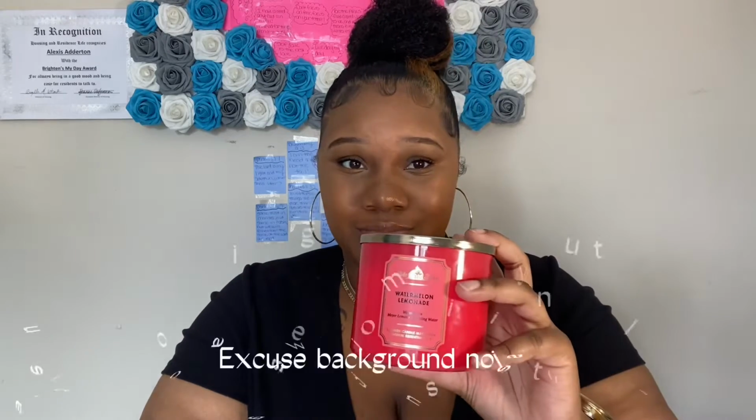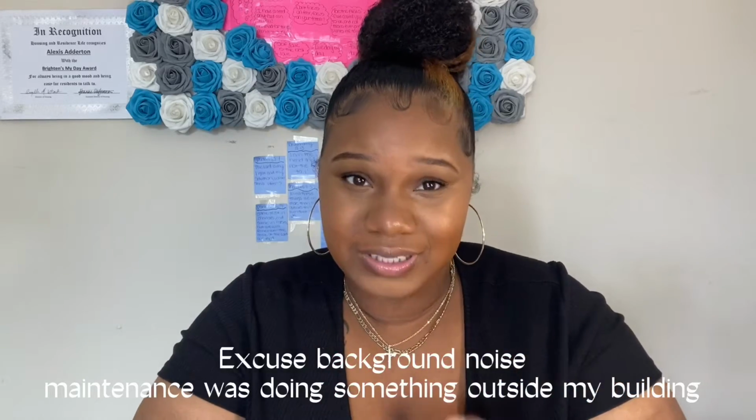This right here is essential for your self-care. You need something to lighten up your aroma, your room, your bathroom, your house. You need a good candle. So that's one of the candles I got. And the next one is the Watermelon Lemonade. Like, come on. It smells just like the name. So make sure you get this, especially because it's spring, summer. Most of these scents are very spring, summer vibes. You gotta get with the seasons, okay?